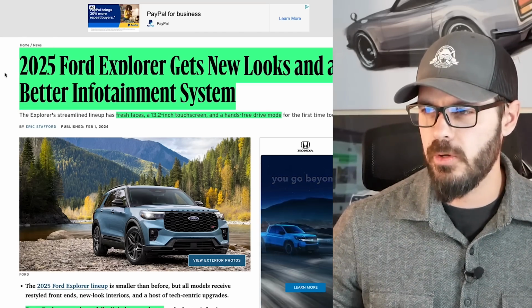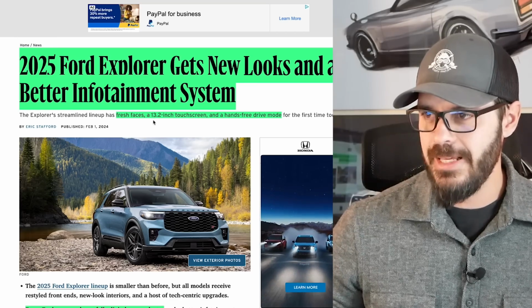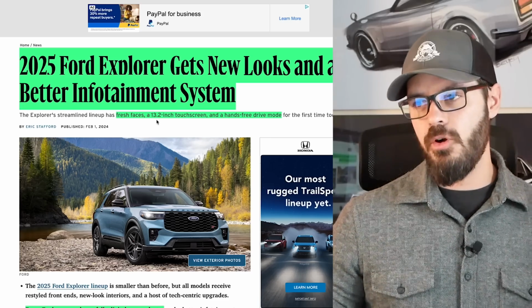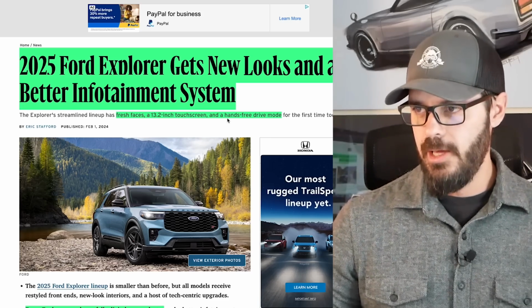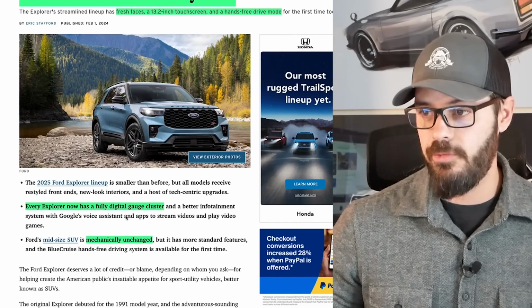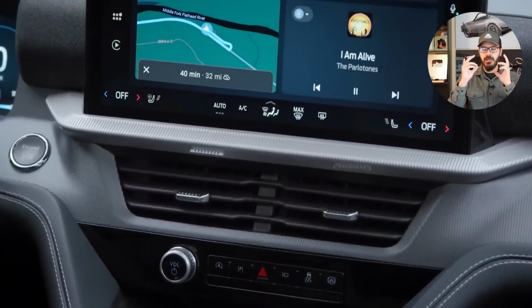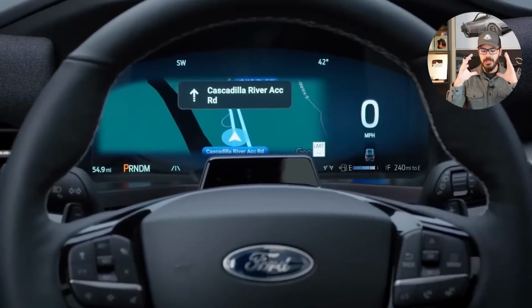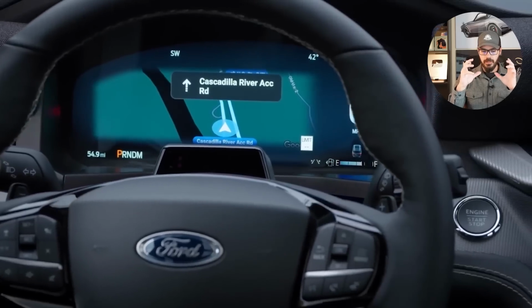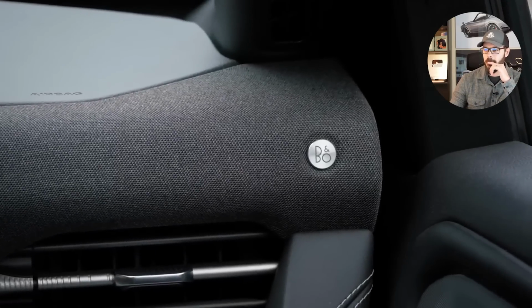So, 2025 Ford Explorer gets a new look and a better infotainment system. Fresh faces on all the trim levels, a 13.2-inch touchscreen, and hands-free drive modes. And every Explorer now has a fully digital gauge cluster, which looks great. What I do wonder about is how they designed the gauge cluster, because when you look at the integration, it looks very strange with the things on the side of it. We're going to talk about that more in a minute.